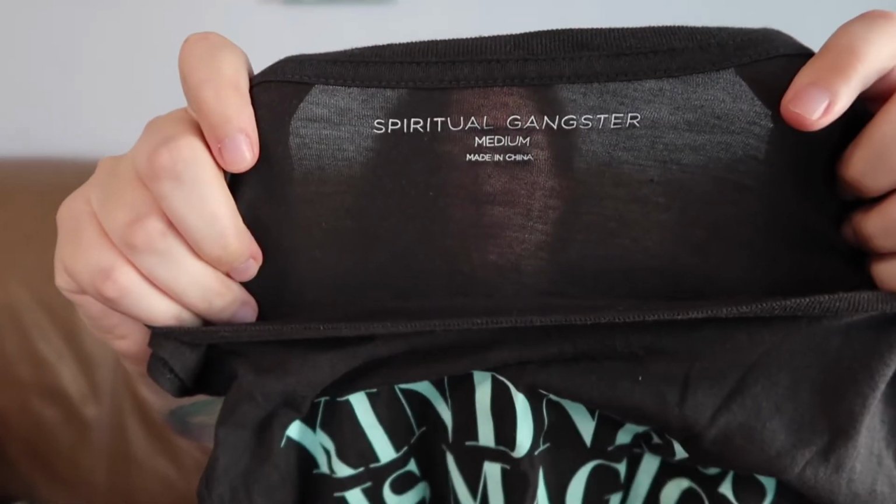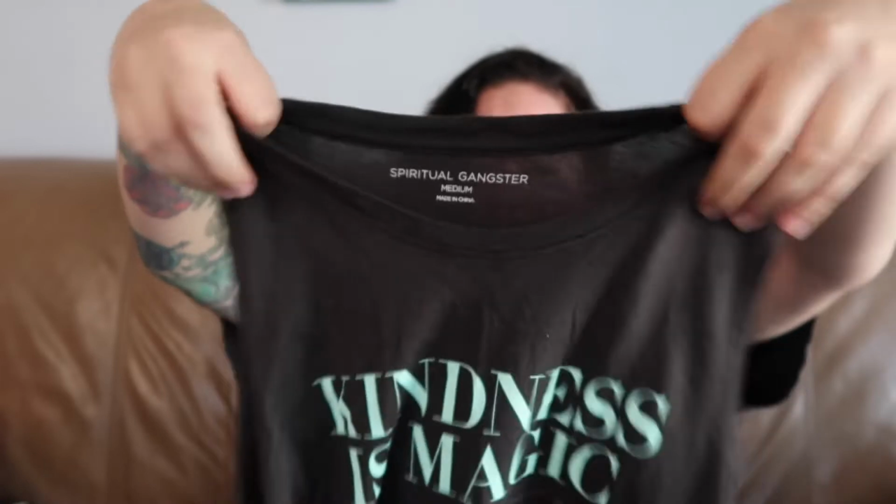And if it sells for 50 to 60, I'll definitely report back and let you guys know. This is a personal favorite brand. It's just Spiritual Gangster, size medium. It's hit or miss for me, mostly. And this also looks really small for a medium, but it says kindness is magic.